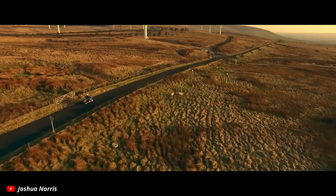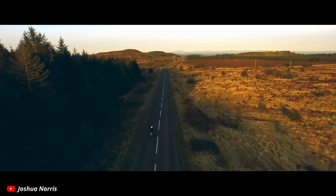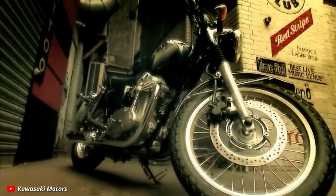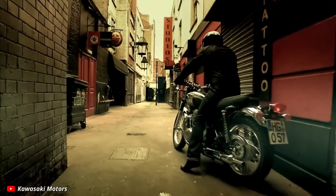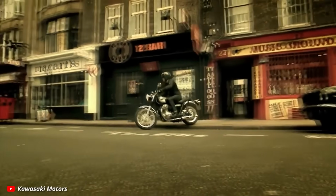As retro and heritage bikes gained popularity in the 2010s, thanks in part to the success of the Triumph Bonneville reboot, Kawasaki re-entered the segment with the W800 in 2011. This new model kept the classic look and bevel drive cam of the W650, but increased displacement to 773cc. There was fuel injection now, refined emissions, and reliability features.